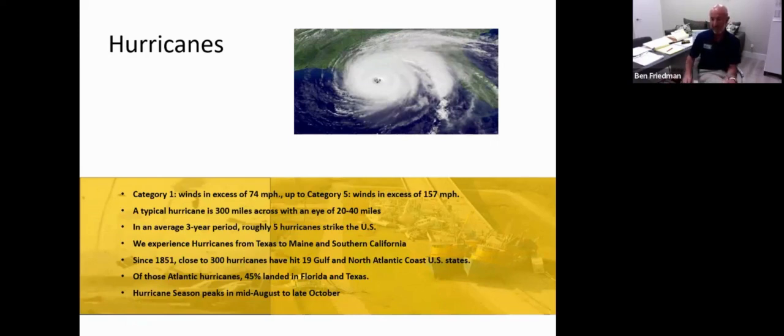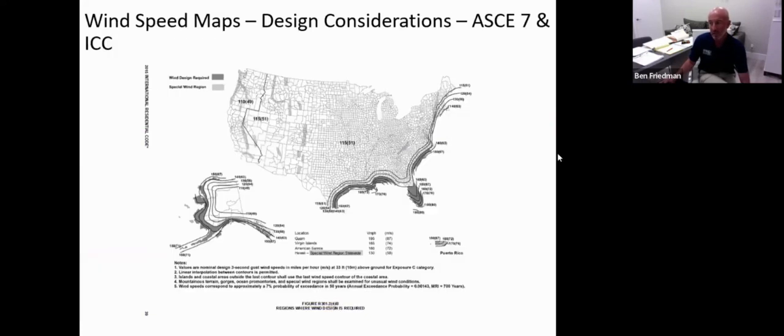The next slide here really shows a map of wind speeds where the dark area, Layla, on the next slide, the dark area really shows Southeast Florida and really the southern part of the United States is where hurricanes can cause the most damage, because those are where we get those real high wind speeds, out over the water.